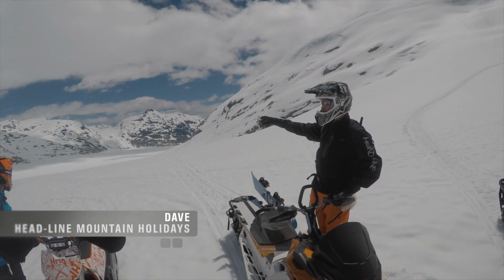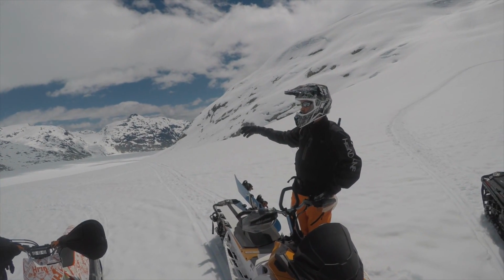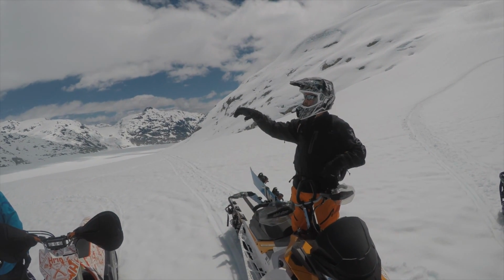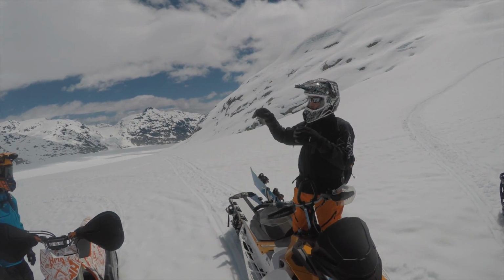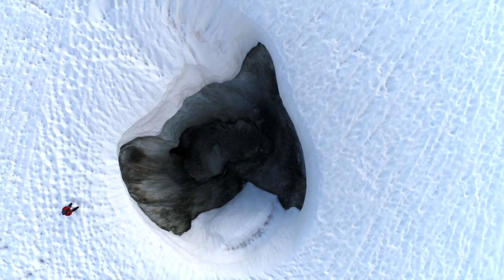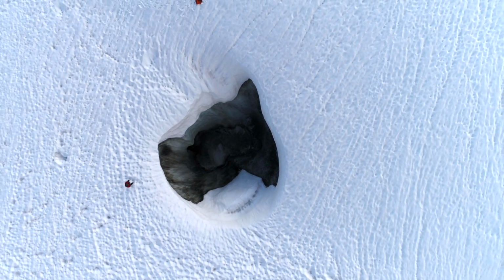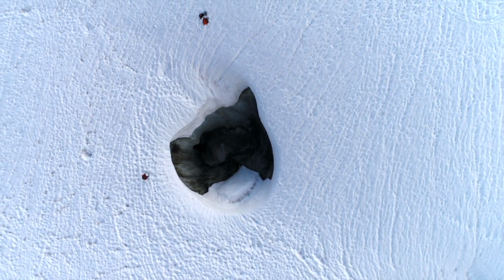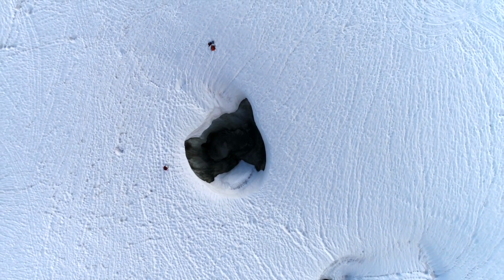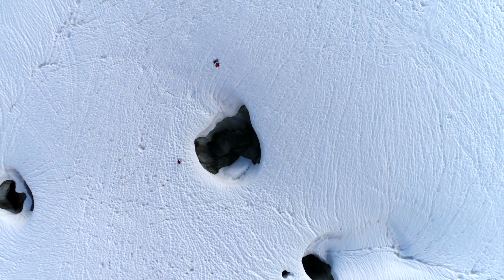It's probably a couple more years before it disconnects that field from this field. And then there's only one more, which is around the corner over here. When that ice field disconnects, then this entire ice cap basically becomes two smaller ice caps and loses its status of being the largest southernmost temperate latitude ice cap in the world. That's what makes this place unique. Just one giant ice cap.